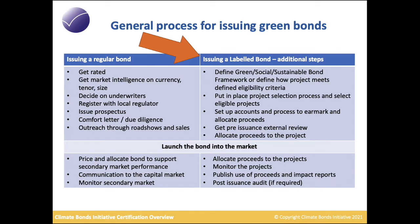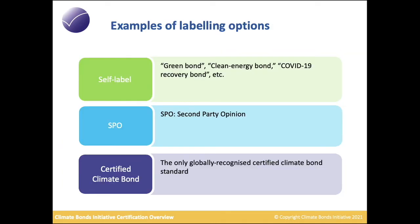The three most common labels are: 1. Self-label. This is where the issuer simply gives its bond a specific name, like green bond. 2. Self-label with a second-party opinion. This can add credibility to the bond's name and any claims that it makes. And the third option, and the most credible option, is a certified climate bond, which usually costs no more to set up than an SPO, and it's a bond that has gone through the rigorous, independent process of the Climate Bond Certification Scheme.